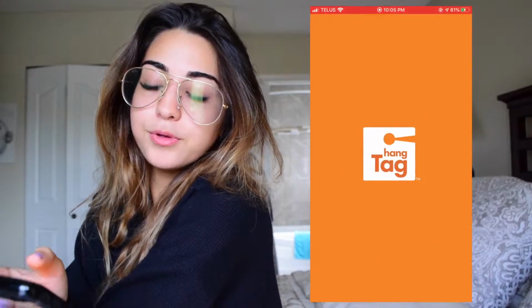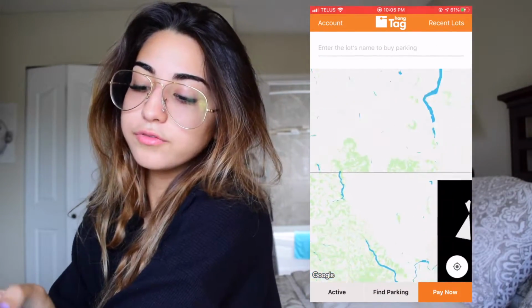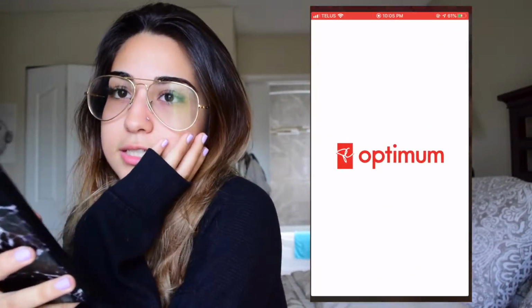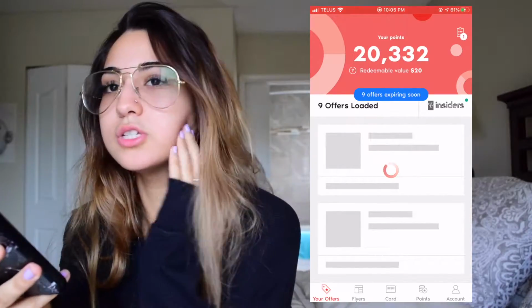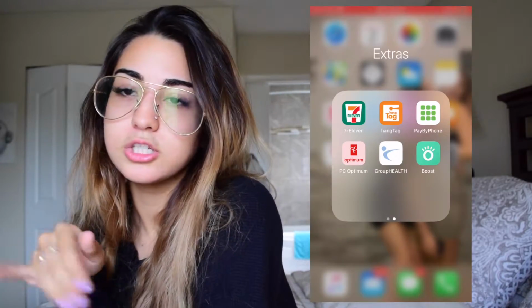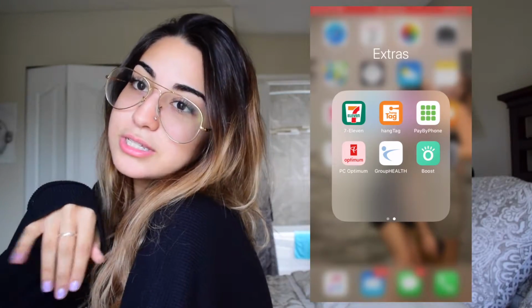Bank Tag and Pay by Phone are two apps that are kind of similar. Basically apps to help you find parking, and it lets you pay for your parking on your phone instead of having to worry about going back to your parking spot and paying more money if you need to or whatever. So that's pretty useful. PC Optimum is literally just a points app, just kind of like the 7-Eleven rewards app. So I use this more for groceries, get some deals, and then I can redeem some points, which is really cool. Group Health is just for my health insurance and stuff like that, so that's not too interesting.